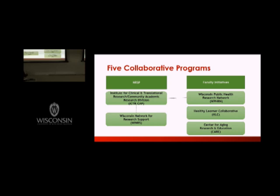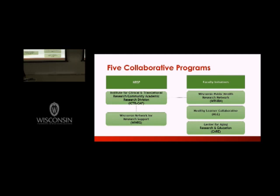And we want you all to know about them because there are opportunities for faculty and students and people in practice to join with these efforts if they're of interest and can help contribute to your own practice or to your own research or to your own studies. So there's opportunities throughout all 5 of these areas for you to be engaged.